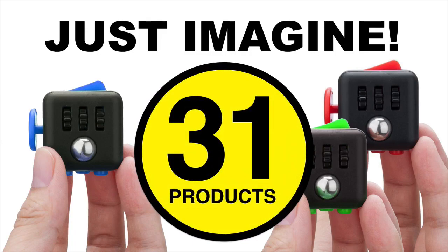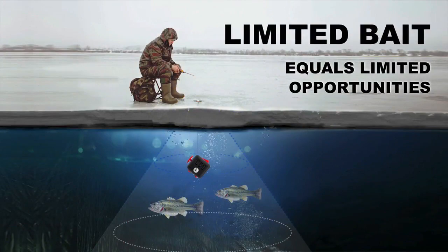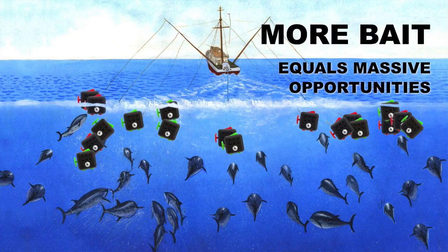So that means when we revisit your little fishing expedition here, you can see that with limited bait, you have limited opportunities. But if you deploy software that allows you to do the bundles and the variations and the mix and match packs and bundles, then you'll be fishing more like we see here. This is a massive opportunity.